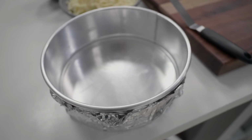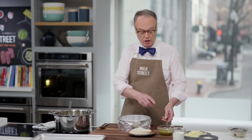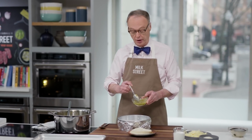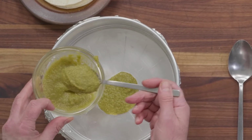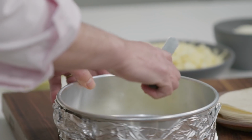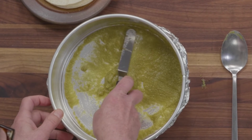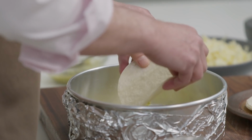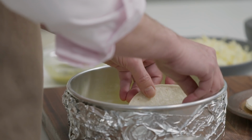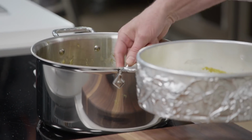Now we're gonna use a 9-inch springform pan with some foil around it. So we'll start with 1/2 of the reserved sauce. We reserved 1/2 cup, so we're gonna put 1/4 cup at the bottom. And now we're gonna build this Aztec pie. We're gonna start with 2.5 tortillas at the bottom of every layer. Now we're gonna put 1/2 of the chicken mixture on it.